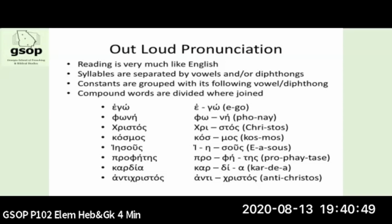For example, if we look at ego, very much like English, we would split it out between the vowel and the consonants. So it's ego, meaning I. Then phone, the phi and omega is separate from the nu and the eta, as in phone. And then also notice, we'll go back to ego and phone, there are some marks on here, and I don't know if I included them in my notes or not. They're important. Jackson, make sure I don't miss that. Yeah, I did not include them.